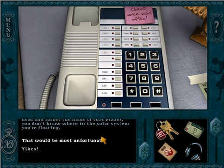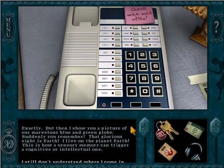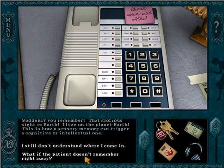That would be most unfortunate. Exactly. But then I show you a picture of our marvelous blue and green globe. Suddenly you remember. That glorious sight is Earth. I live on the planet Earth. This is how a sensory memory can trigger a cognitive or intellectual one.